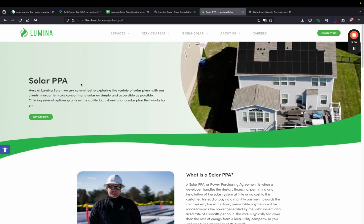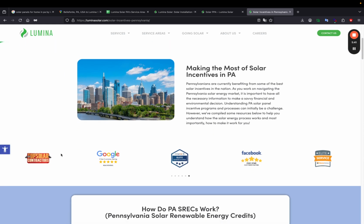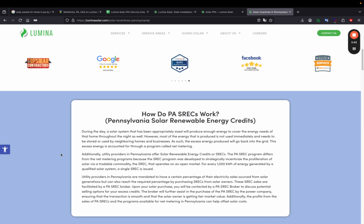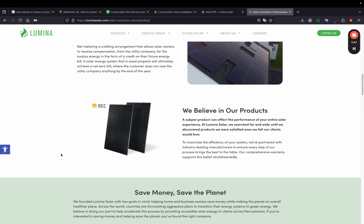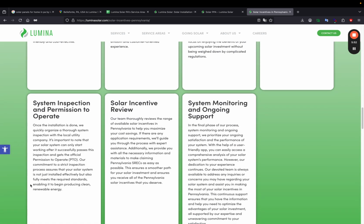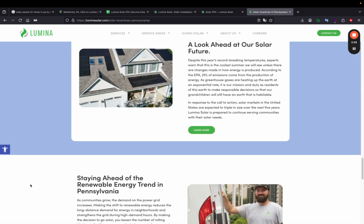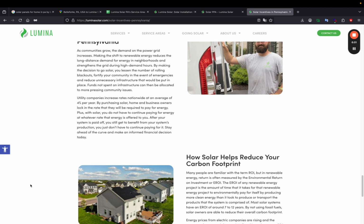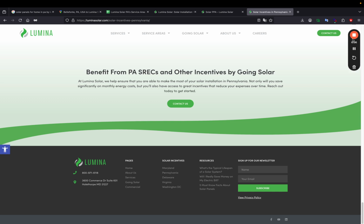It's freaking nuts. They have a ridiculous amount of other solar incentives too in Pennsylvania. I'll scroll through here. SRECs, those were really interesting. Net metering, I didn't even know what net metering was until I started reading through their website. The good thing is they have a ridiculous amount of support staff too, so you can contact them and actually talk to an expert instead of just reading through their website like I've been doing. Definitely check these guys out. They're probably the best solar panel installation company in Pennsylvania, in my opinion.